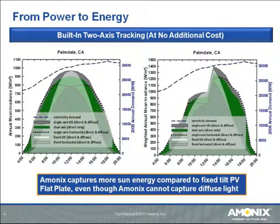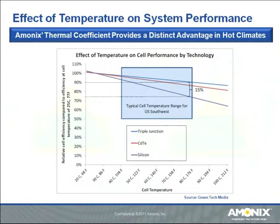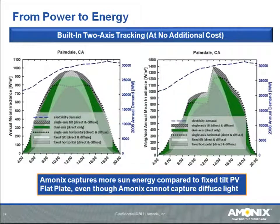One of the attributes of high concentration is matching the load. In this slide, the demand is on top, and this is a comparison of different technologies. Because of the inherent tracking involved in high concentration, without which it would not work, since you have to track the sun and be perpendicular to it all the time, and because that is built in and comes for free, we generate much more electricity, especially in the peak afternoon hours.